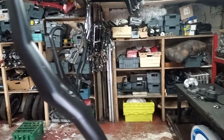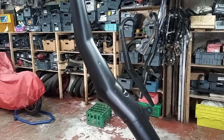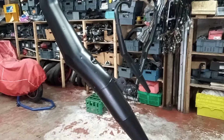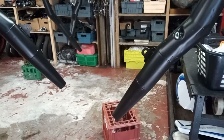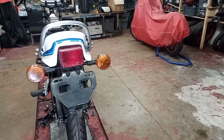Now, it came with these pipes on it, and my mate Steve says they're off an N1. You might know, you might not know, the pipes on my bike are 31W, not 31K, and I'm told they're restricted. I've not taken them off yet, and apparently there's a restrictor in the header pipes. Anyway, these are 31K.